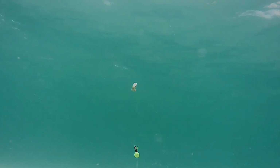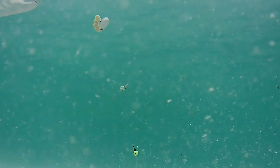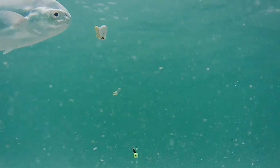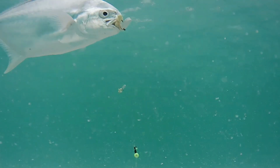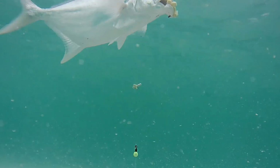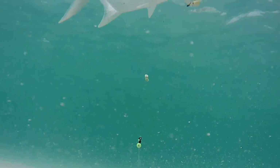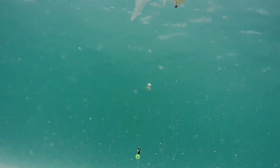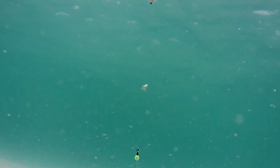So we've had missed opportunities. We caught one, probably missed 4 or 5. The limit of pompano in Florida is 6. Getting close. And he kind of just lips it a little bit. Nothing there. Did attempt at the strike, but did not get in a position to get hooked.